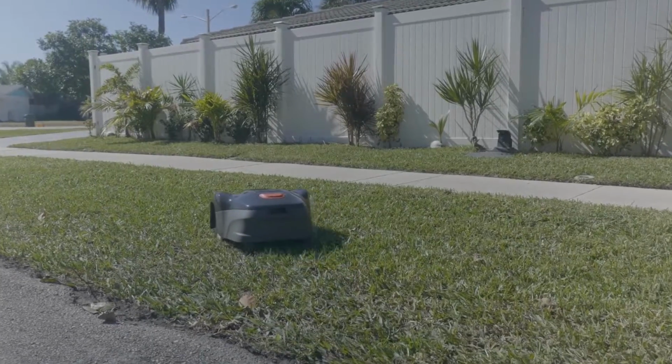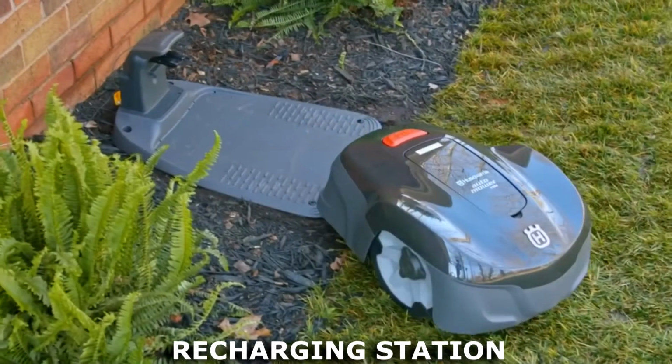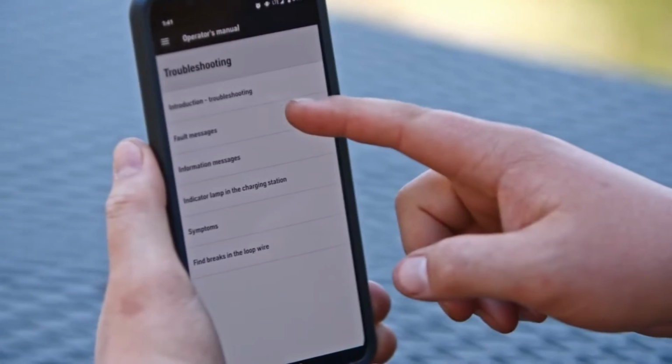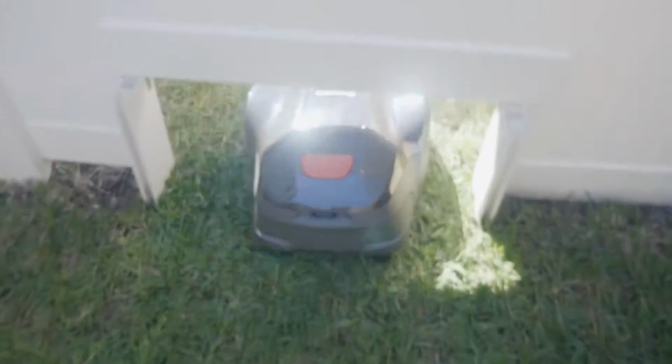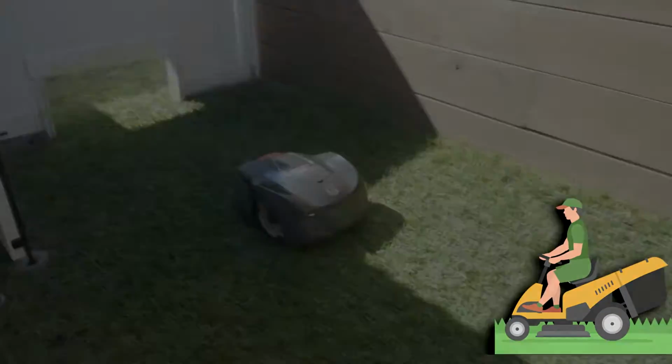When it comes to battery life, this lawnmower is similar to a robot vacuum and will go back to its recharging station when it requires more juice. The app is unexpectedly intuitive and effortless to use once all set up, but it does mean that the mower will be running for far longer than a traditional lawnmower would have to.